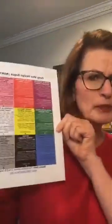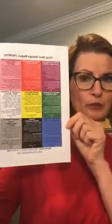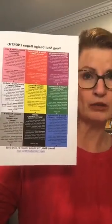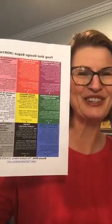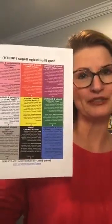So here just as an example, and I'm going to be uploading these in the file section on my page here, this is just an example of the Bagua map that I use for all of my clients. Depending upon what direction their house faces, the orientation of this will differ.